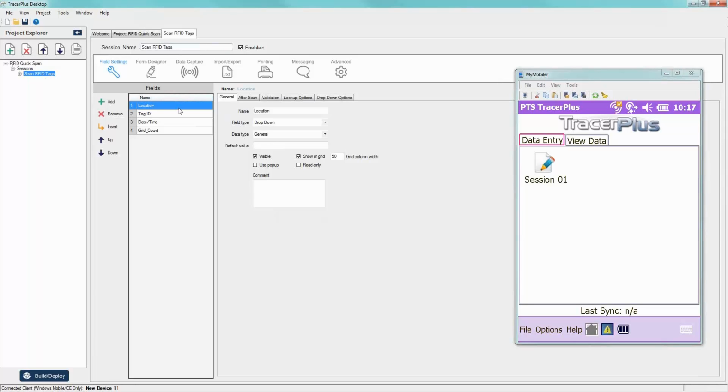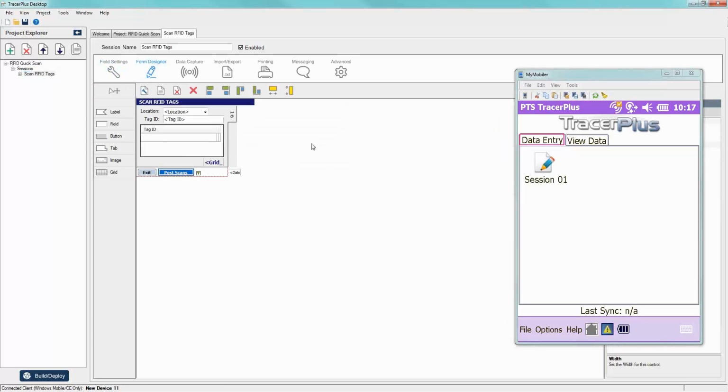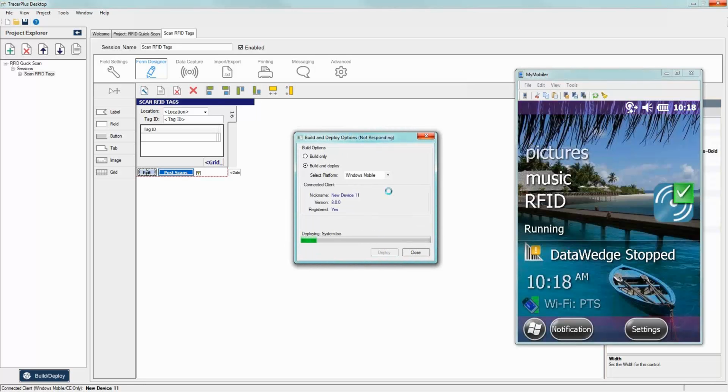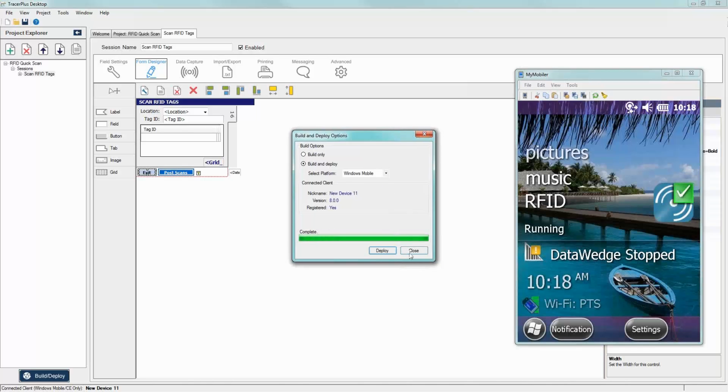We have 4 fields here. We actually have a location field, a tag ID, as well as a date and time, and we also have a record count for actual tags that are being read. So if I jump over to Form Designer, you'll see our form designed. We can actually adjust this, so I'll deploy it first and just show you that this is going to look a little small on our screen because it was designed for the Motorola MC3190Z, which has a shorter screen height.